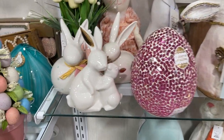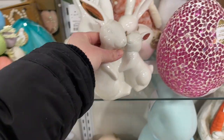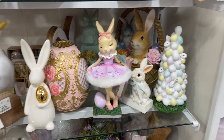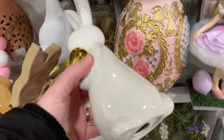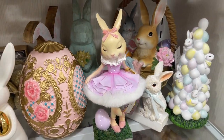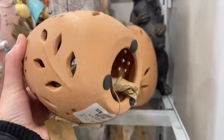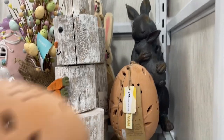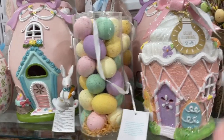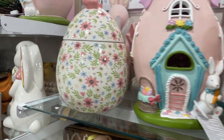And then they had, of course, this, oh, this drew me in, this cute little baby and mama bunny with the metallic ears. I thought that was so cute, white and kind of neutral. And this little ballerina bunny I thought was adorable. I thought of my nieces for that. And the beautiful egg, which reminds me of Marie Antoinette, next to that little bunny. And more figurines, and I want to say a terracotta egg. I think it lights up, with a darker mama and baby bunny in the back there. And then these little cupcake houses that light up. And then eggs for trees, or Easter egg trees.